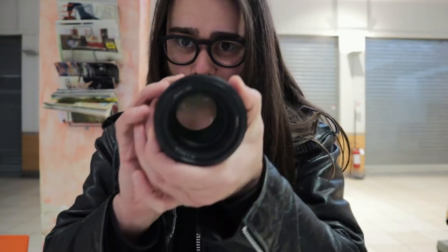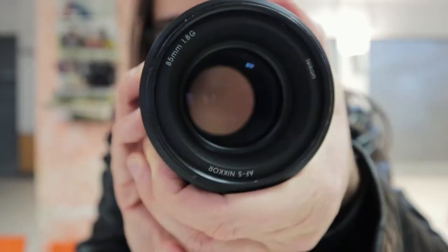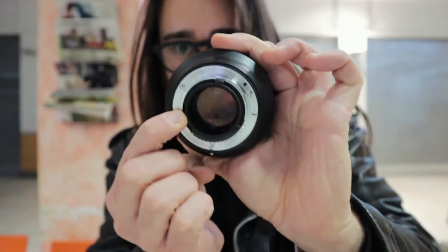Now let's talk about my favorite lens that I own, and I think it's the favorite lens, period. The 85mm. That's a nice piece of glass. Look how big this thing is. This is my favorite lens. I shoot almost all my portraits on this right now. But I did start with the 18-55, then I moved to the 35. I've shot a lot of portraits only with the 35, and they were pretty good too.